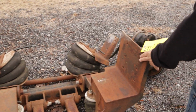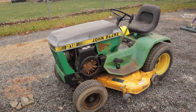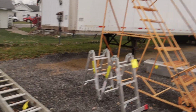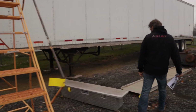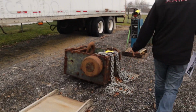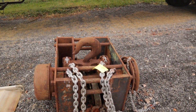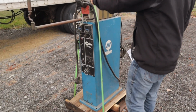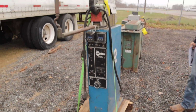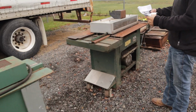I'll have to ask John on that, actually, what that setup is. He's over there working on the John Deere 212 riding mower. Several aluminum ladders. Nice set of raised ladders. Cobalt diamond plate. Toolbox, aluminum ramp, and that pulley. That's one heck of a pulley setup right there. Here's your Miller spot welder right there. And then here's a roller former. Here's a roller former, 2 roller formers, I think is what those were.